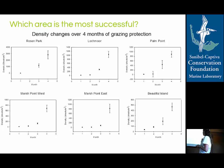But even looking at just the sites where we planted tape grass, most of the sites were reaching densities between 700 and 1,000 shoots per square meter, except for Beautiful Island. Beautiful Island only reached about 450, but that site we had a hard time keeping grazers out of. They seem to really like that area. So that was a constant battle. But even with that, we still did see this exponential growth, and it was also good to know that even with only partial removal of the grazing pressure, we were still able to get this growth of seagrass at that site.